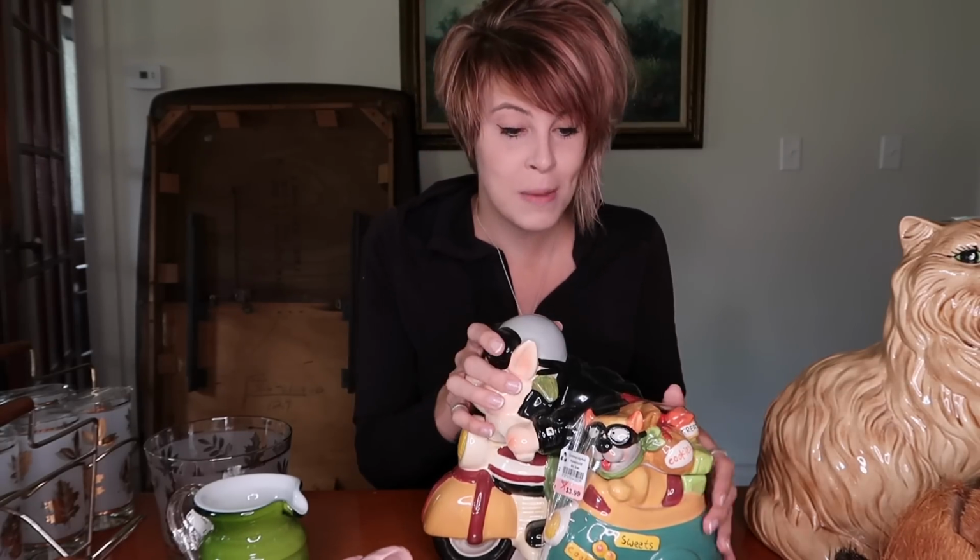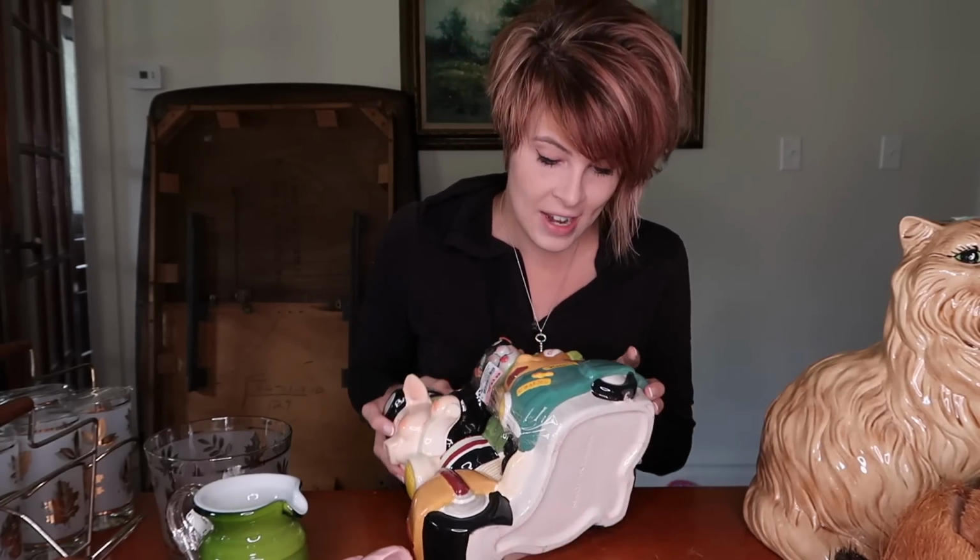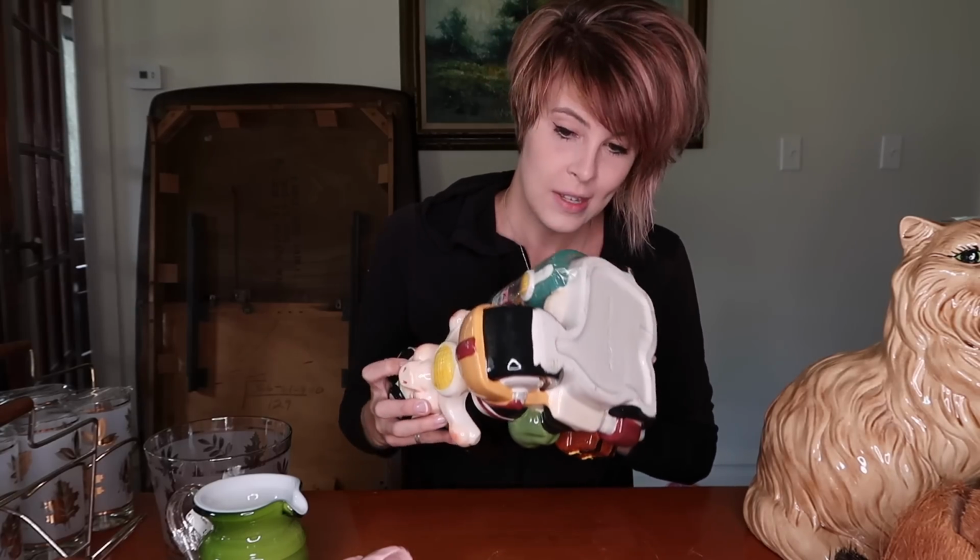Actually, I didn't notice it until Sue pointed it out. But it's cute. And I think also that the people that have it listed at $150 are being a little optimistic. I don't think, even without the chip, this would sell for $150. It's made in China. It's not anything special. It's not like Fitz and Floyd or anything like that. I would probably expect to get, I don't know, $25 to $45 for this.